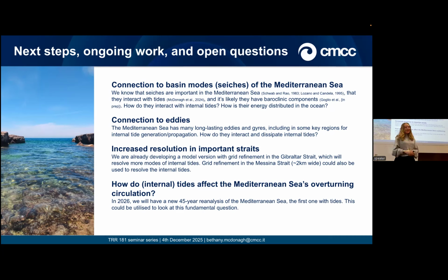Secondly, the connection to eddies. The Mediterranean Sea is quite eddy rich, especially in the southeastern Mediterranean, where internal tides seem to be propagating a lot. So how do these eddies potentially interact with internal tides, maybe dissipate them as well? Understanding a bit more about the dissipation is an important next step, since we already looked at the generation and propagation, and looking at the dissipation will allow us to start to close the budget here.